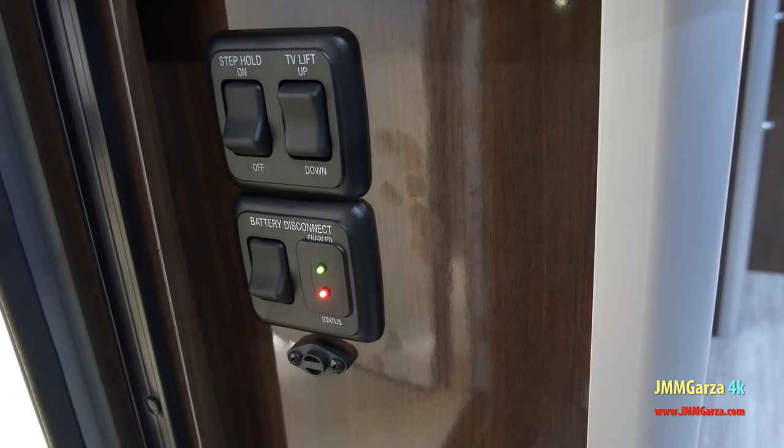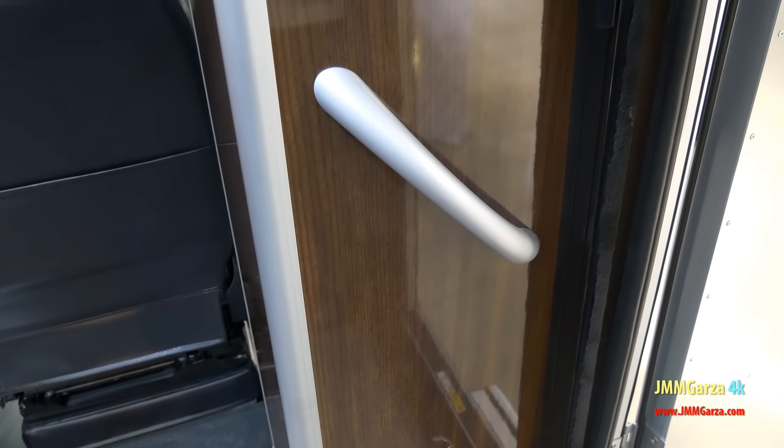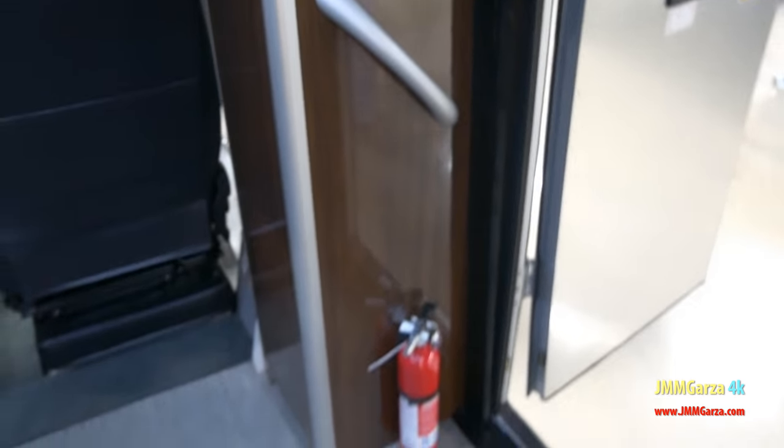So there's a TV lift. The TV comes up out of the cabinet. There's a grab handle. And if you want some fresh air, you have a little screen here to keep out the critters, the bugs. Small critters. I doubt a bear would be stopped by that. But you could stop a mosquito at least and a couple flies. Closes very nicely. Sometimes these screens don't work very well, but this one worked.